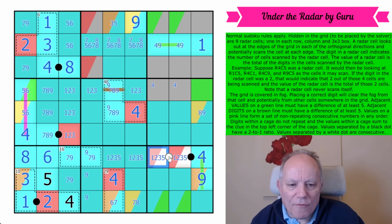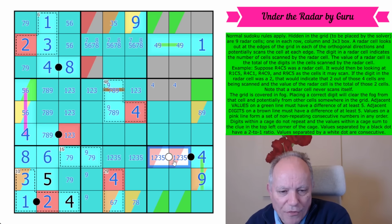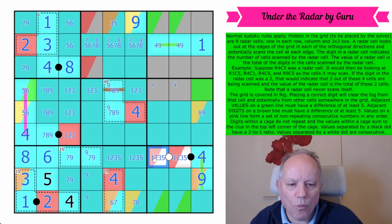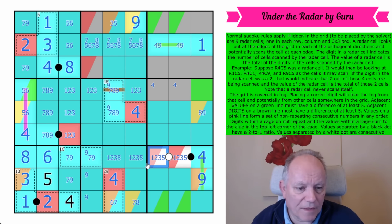Now, the radar cell here is not going to contain a 5. It's going to contain 1, 2, or 3. The value of this cell is definitely 2 or 8. And the value of this cell is therefore definitely 1, 3, 7, or 9. I don't think I can use that yet. I'm not even going to try.